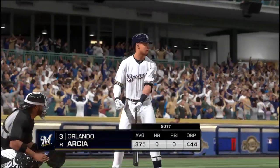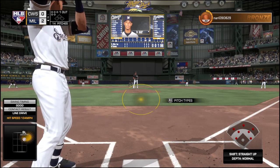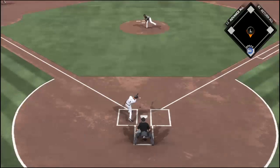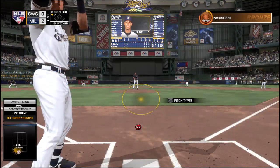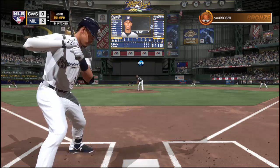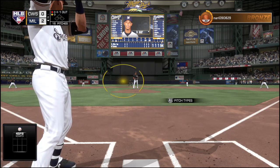Next to bat, Orlando Arcia. Batting 8th, the shortstop, Orlando Arcia. First pitch of the at-bat. And this is pulled foul as he was way out in front there. Bases are empty, 1 man out. One strike pitch is a fastball high, and that evens things at 1.